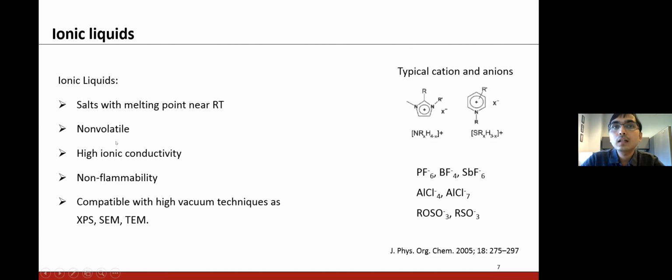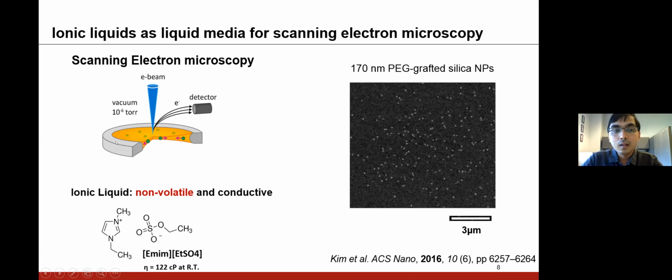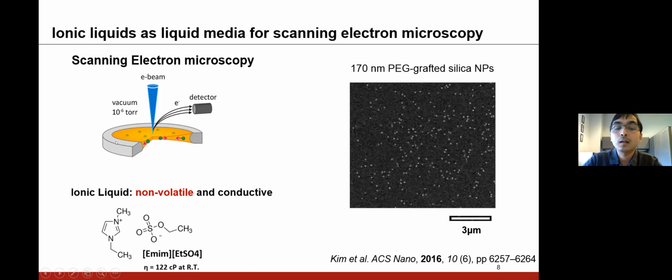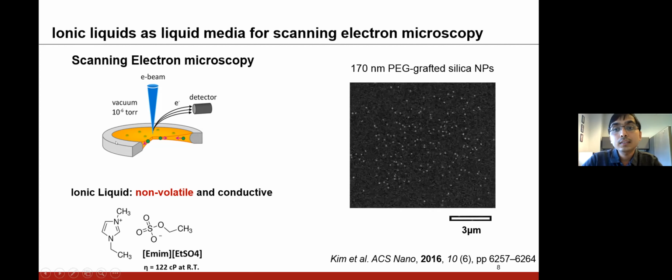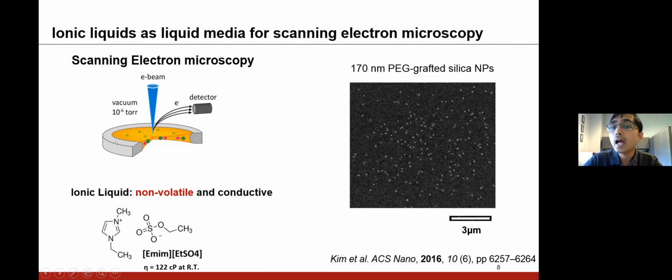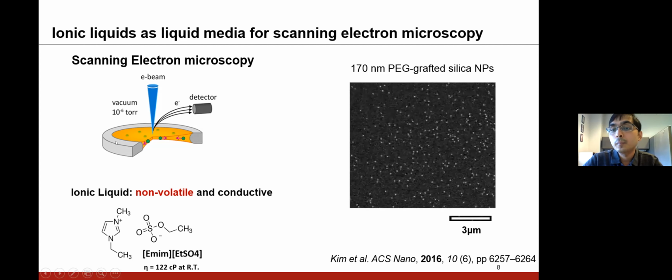Previously, it was found that ionic liquids are compatible with high vacuum techniques like SEM, and were used as a coating to prevent charging. So in our group, past group members developed this procedure where we use scanning electron microscopy and ionic liquids, as they are non-volatile and conductive enough. With that, we can successfully capture the motion of nanoparticles on the surface of a liquid. So this is an ionic liquid, and we are looking at the diffusion of 170 nanometer silica nanospheres.